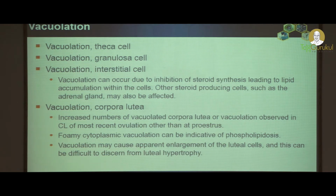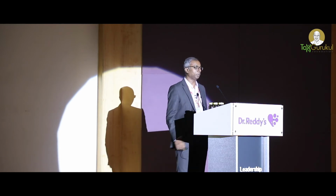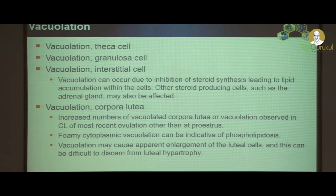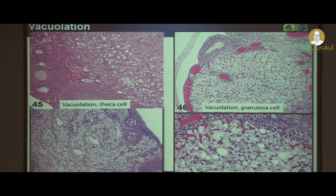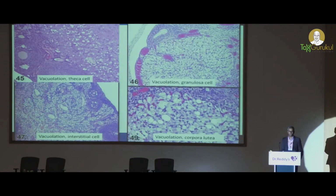Corpus luteum, as the increased number of vacuolated corpus luteum or vacuolation is observed in the corpus luteum of most recent ovulation, and other than in the Proestrus is what we keep in mind. The foamy cytoplasmic vacuolation can be indicative of phospholipidosis as well. There is apparent enlargement of the luteal cells, and it is difficult to discern it from luteal hypertrophy in many instances. Here are the examples of the thecal cell vacuolation, the granulosa cell vacuolation, interstitial cell vacuolation, and the corpora lutea vacuolation.